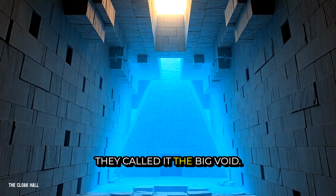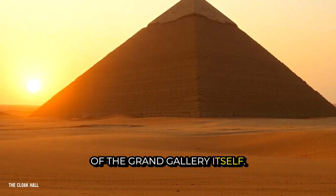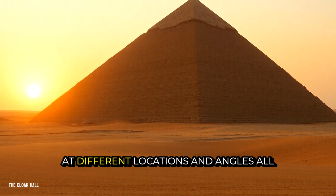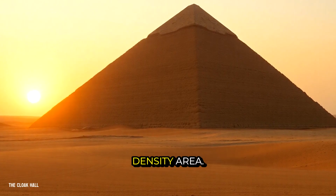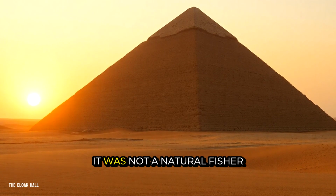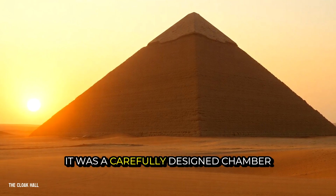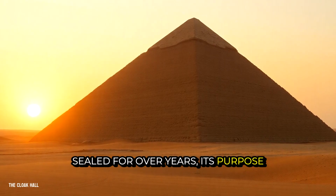They called it the Big Void. Its volume is comparable to that of the Grand Gallery itself. The data from multiple detectors, placed at different locations and angles, all pointed to the same large, low-density area. It was not a natural fissure or a construction gap. It was a carefully designed chamber, sealed for over 4,000 years, its purpose unknown.